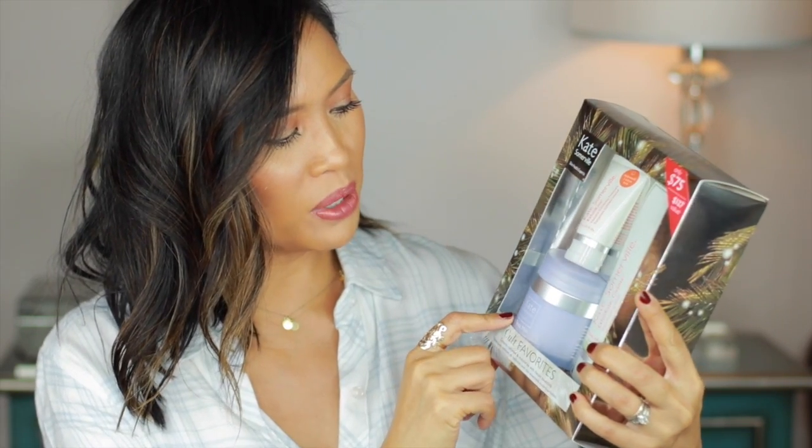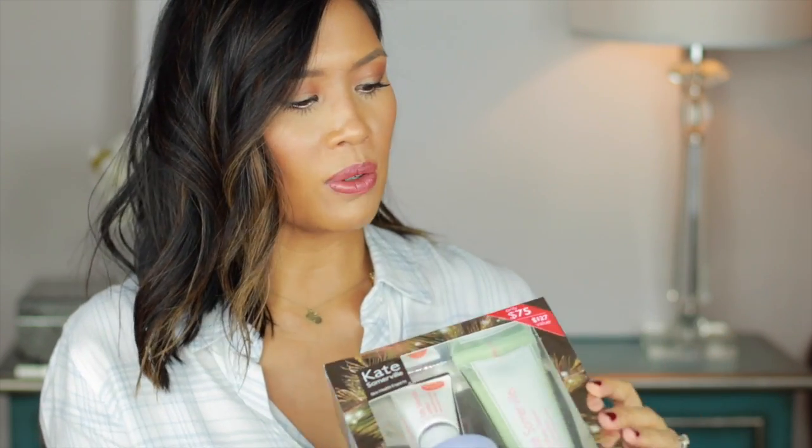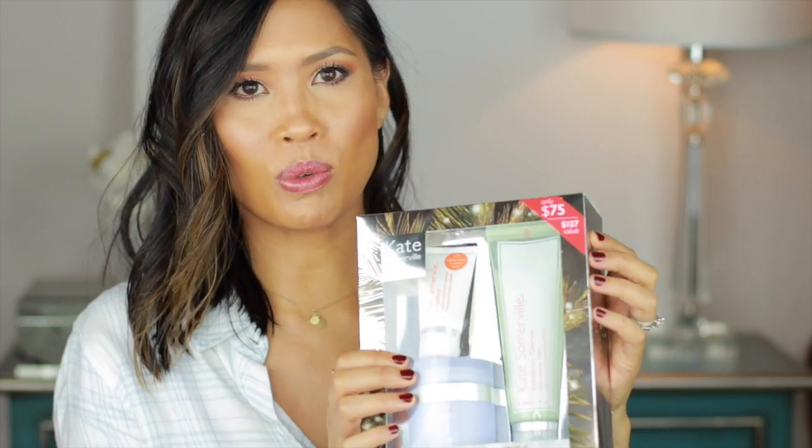And then there is a goat milk. I haven't tried this yet, but it's a pretty large container. So it is, again, $75, $127 value. I got that at Sephora.